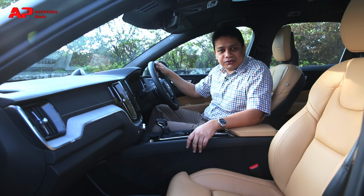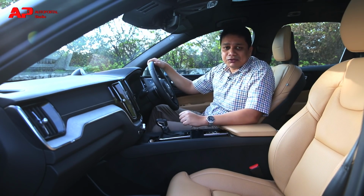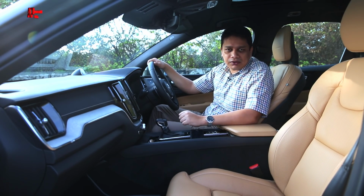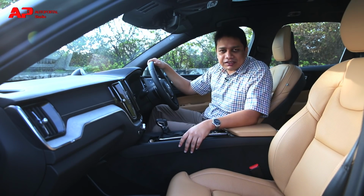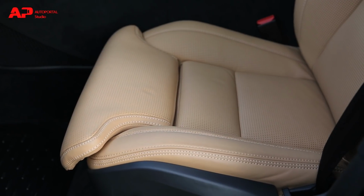Not only do they offer you very good cushioning and support, but they're also very relaxing to sit in. In fact, if you sit in this car on that long highway trip all day long, you will come out of it as fresh as you entered it. These seats really are very good for cushioning as well as relaxation.